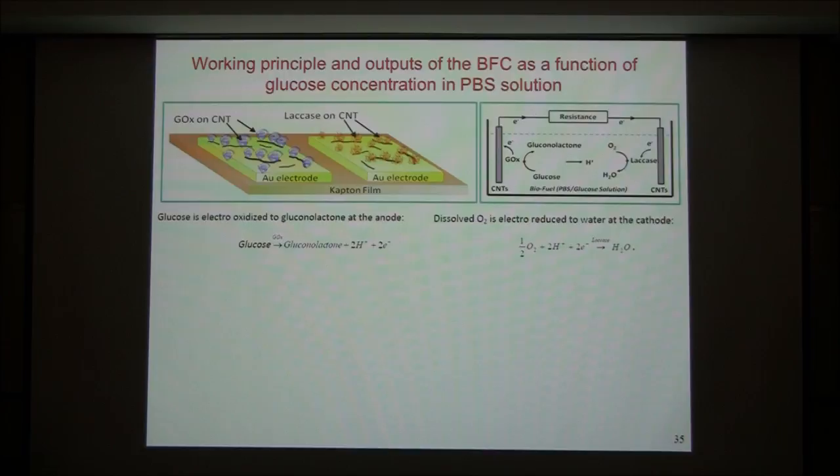But the design here is that the protons go through the electrolyte system as the proton conductor. The electrons have to go through the external load. So in the oxidation process, we produce the protons and electrons. The electrons go through the outside circuit, and the protons go inside the electrolyte, separating into two paths, and do the reduction reaction over here. So this is the basic principle of the biofuel cell.